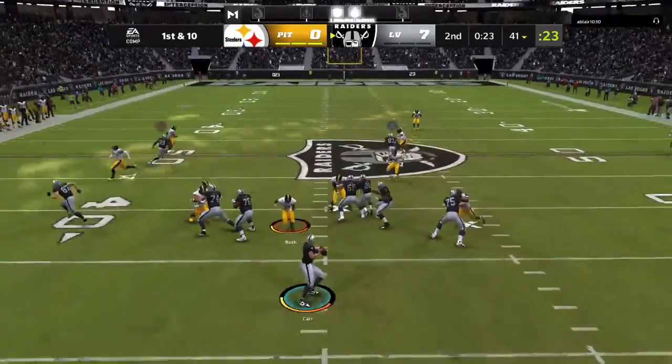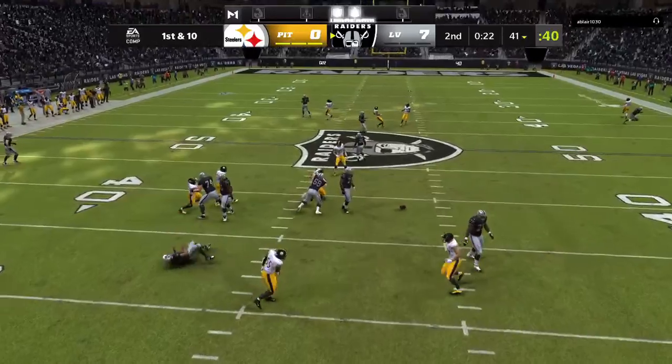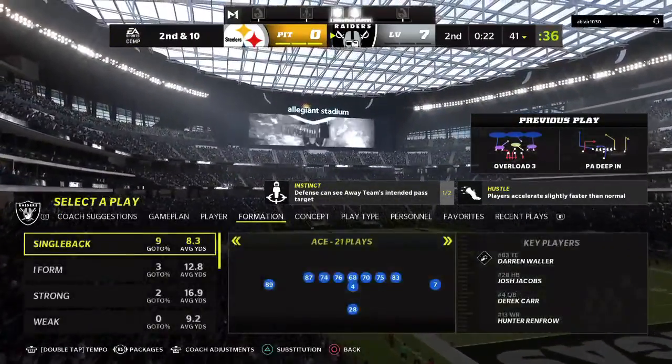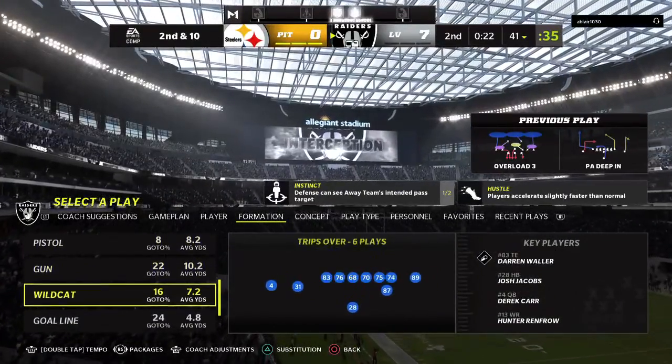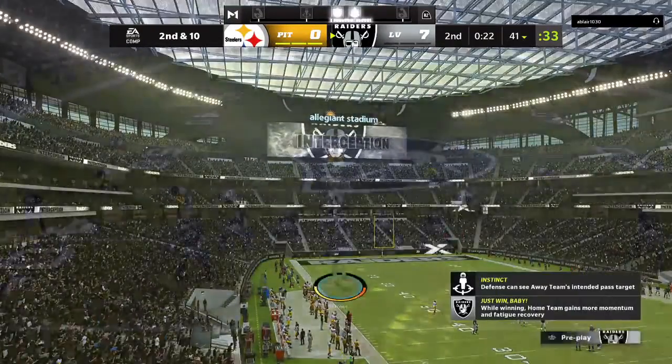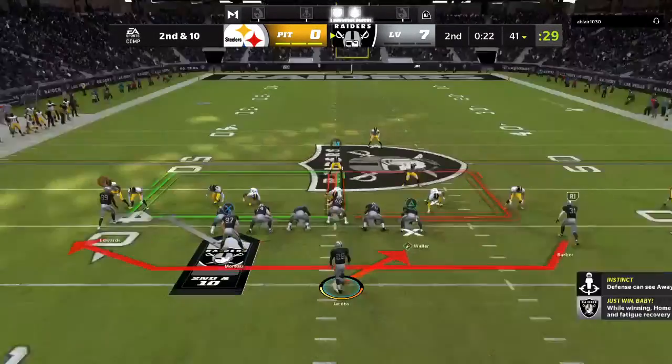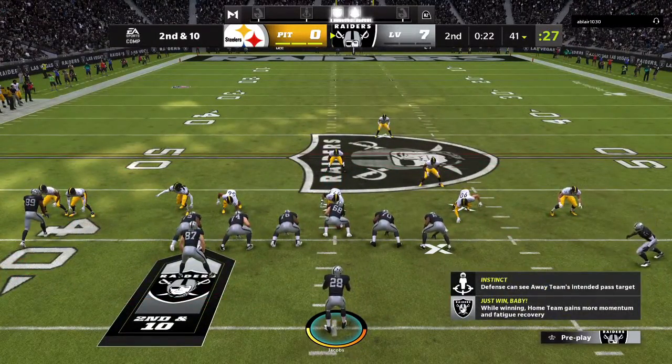Now after the INT, it's Carr. Oh, hit as he throws there, incomplete. I think he's got to be careful not to force anything into coverage right there. There weren't really any throwing lanes, but the best part for him, he's got 2nd and 3rd down to fall back on.